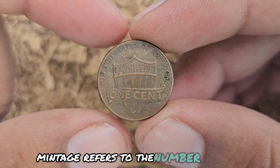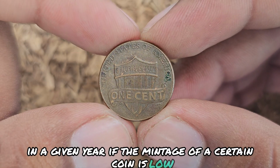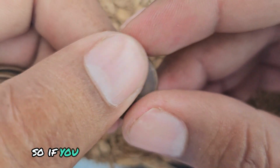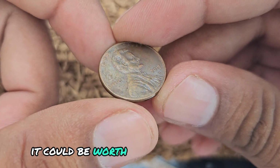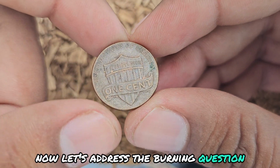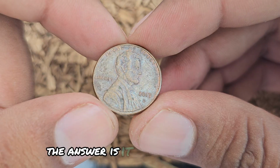Mintage refers to the number of coins produced at a particular mint facility in a given year. If the mintage of a certain coin is low, it can drive up its value due to scarcity. So, if you happen to come across a 2017 Lincoln penny with a D mint mark in your pocket change or collection, it could be worth taking a closer look at. Now, let's address the burning question. Is the 2017 Lincoln penny with a D mint mark worth a lot of money? The answer is, it depends.